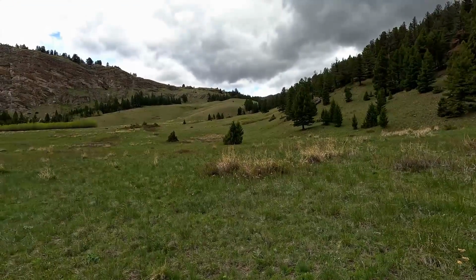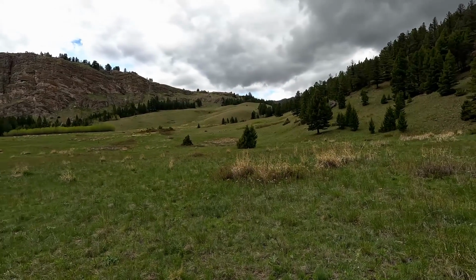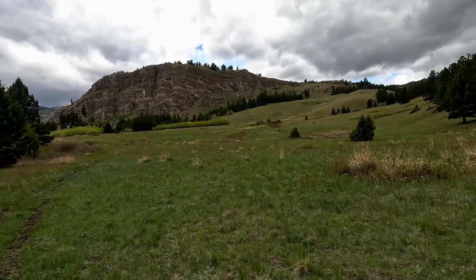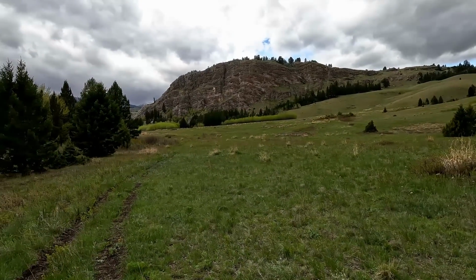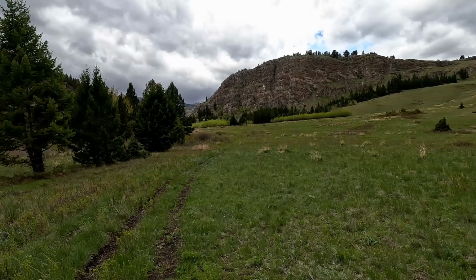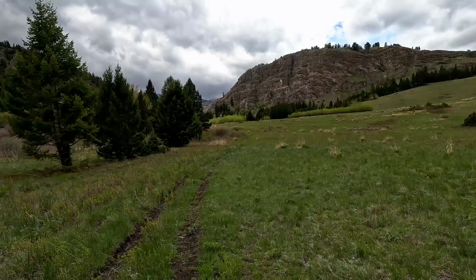So that's Arsenic Hill, and we'll be coming back over that maybe tomorrow if all goes according to plan. But for now we're heading to the left of that butte to cross the bridge over the North Fork of the Sun.